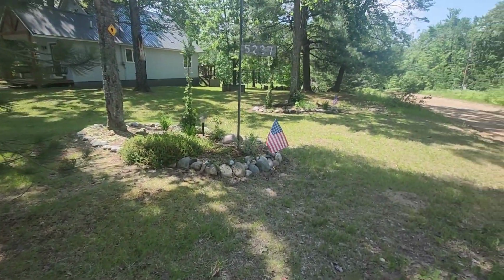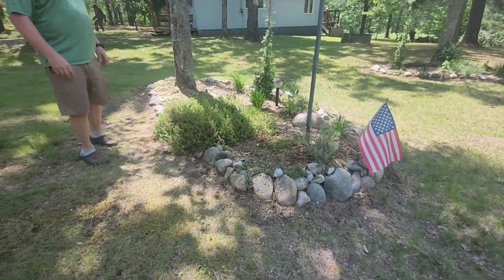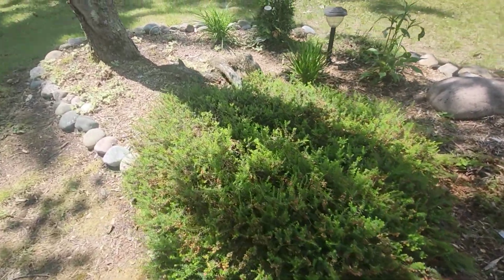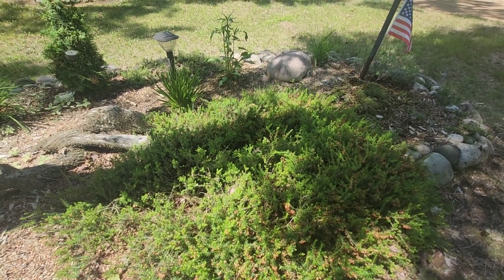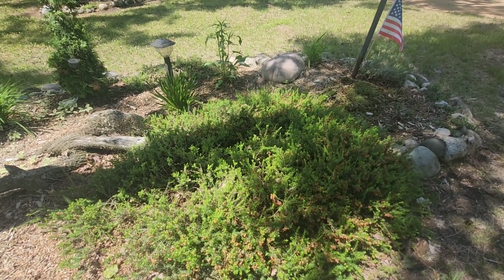Okay, here's our entrance gardens here. Look at the heather. This heather is coming in good, and I had to have heather after a trip to Ireland. Is that our 5th anniversary we went to Ireland? I think so. Yeah, we had a magnificent trip. It is gorgeous over there.